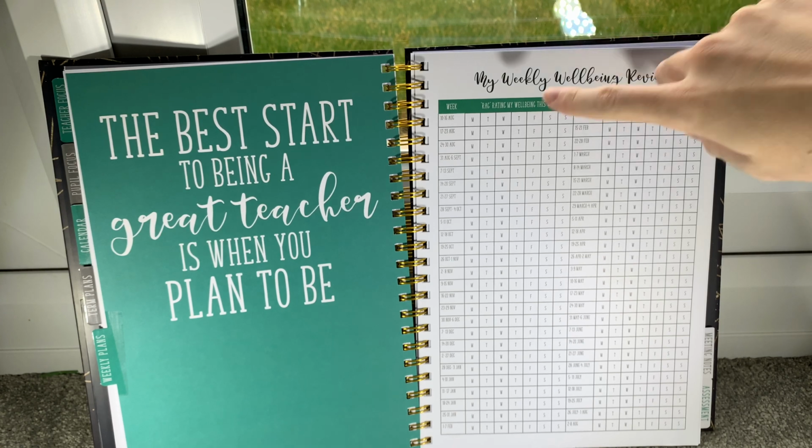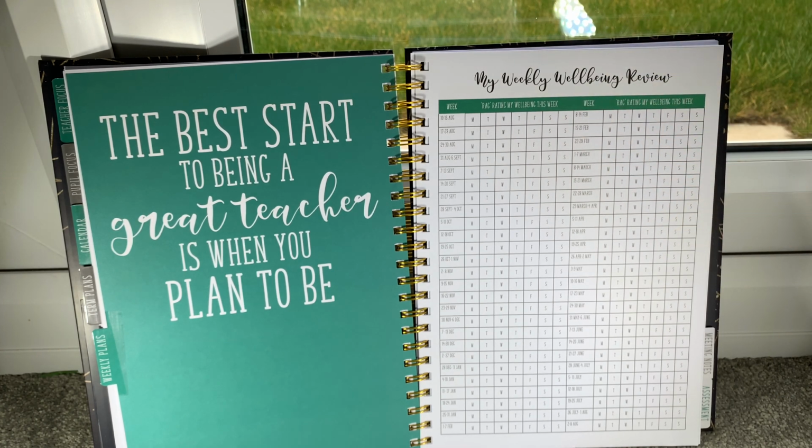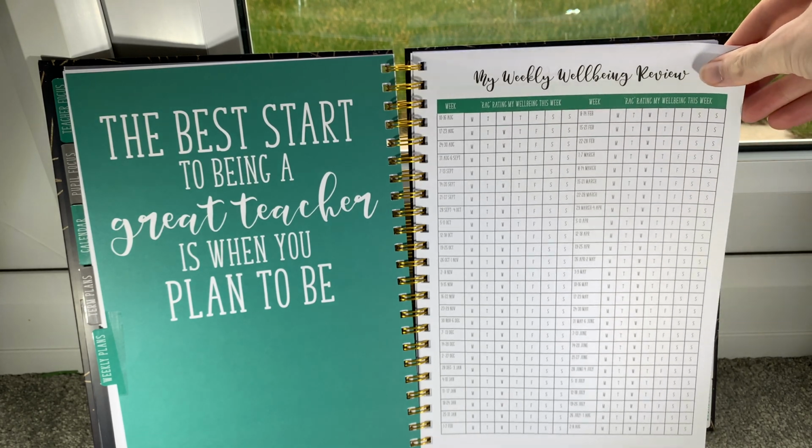Okay, you can rate each day on your well-being. You give it a tick across, a rating of 1 to 10, however you want to do it. Colour it in, red or green or yellow. Rate your well-being each day, see how you're doing. If you're struggling, then obviously you'll be able to see that and you can do something about it.